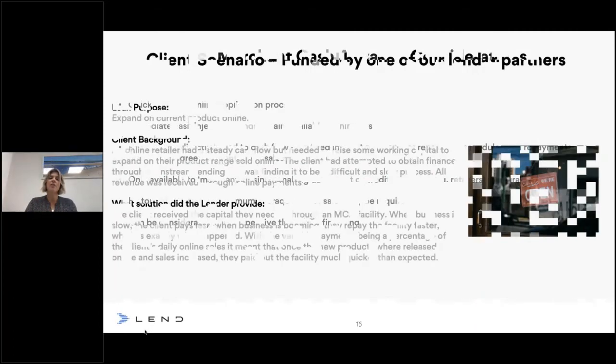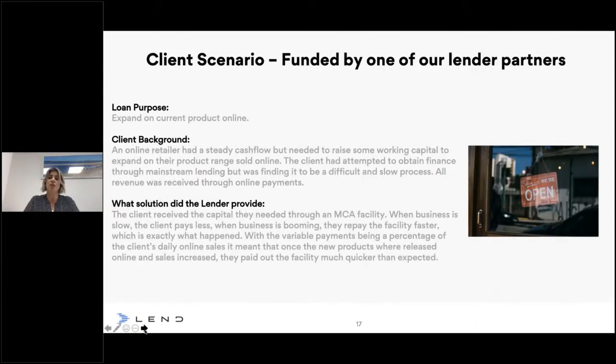So I want to give you an example of where the merchant cash facility has really supported a business, and this is actually a local business to us on the Gold Coast. It's an online retailer and they've had a steady cash flow, but they needed to raise some working capital to expand on their product range that's sold online. The client had attempted to obtain finance through mainstream lending, but was finding the process quite difficult in the current environment, and slow.